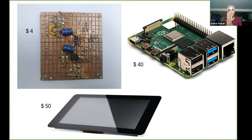First, what you see here is the $4 that we spent on an audio codec. This particular codec is a 24-bit codec, which means it can take 2 to the power of 24 different voltage levels, but that's theory. Usually the practical number of bits it can actually differentiate is much lesser. It's about 2 to the power of 16, which means you still have 65,000 different levels, the steps of the audio, that it can measure, which gives you about 100 dB of dynamic range. Then you have the Raspberry Pi.